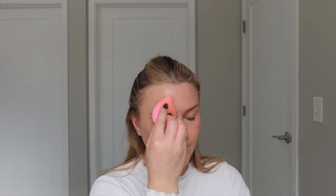And then I also take what's left on the sponge and go onto my eyelids just to make sure any discoloration is muted there too, for when we go in with eyeshadow. Okay, so we have the nice seamless base ready to go to start adding in our cheek products and then filling in the eyebrows, eyelashes, all of that. So let's get started on that.